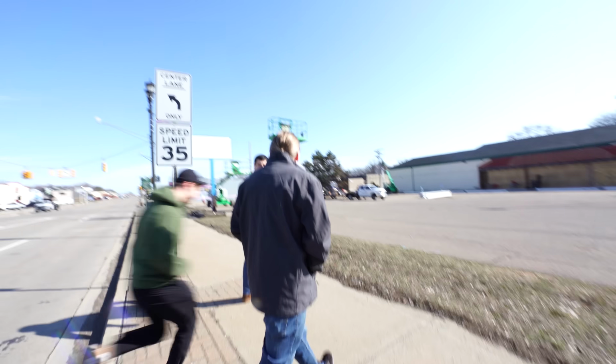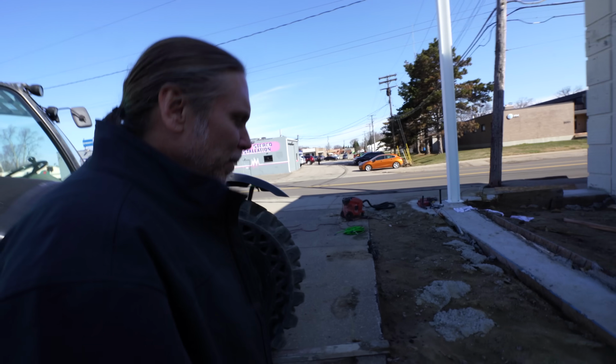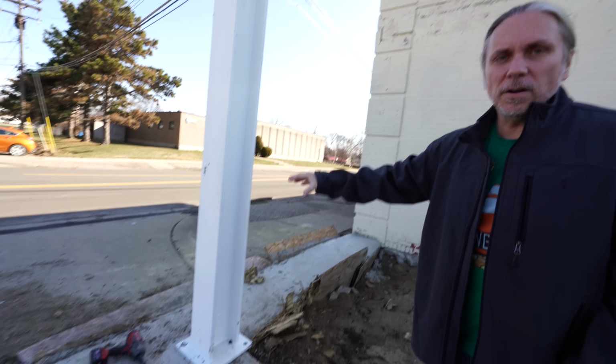Well guys, it's official. If you thought that the aquarium wasn't happening, the first beam is actually up. And as you can tell, this wall will basically come all the way out to here. This is going to be the front of the building, and then it'll go all the way down here. But the first beam is up.